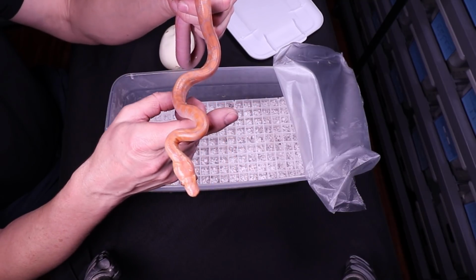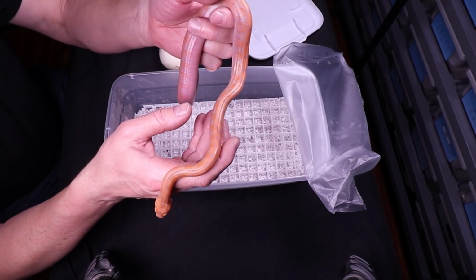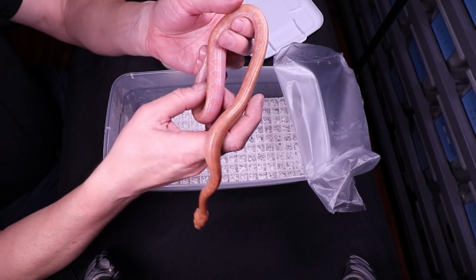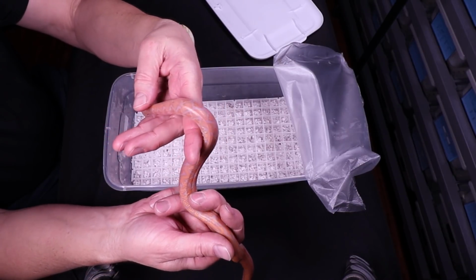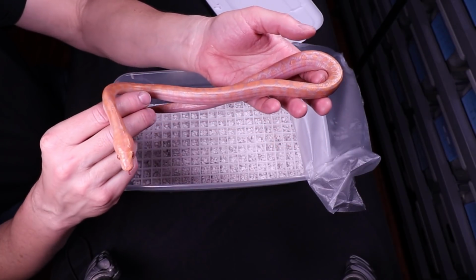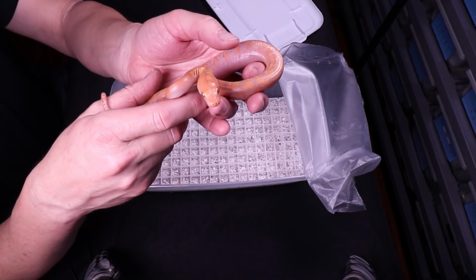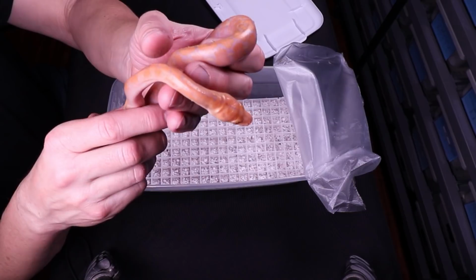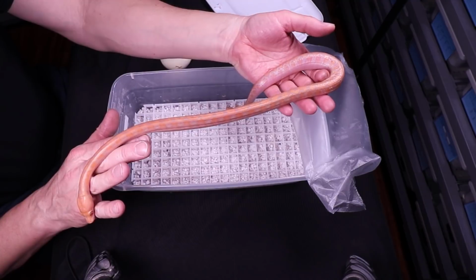All right, guy. It looks like he's almost starting to go through a shed maybe, which is kind of interesting. I can't tell on his tail if this is like some paradox thing. No, it's just kind of pretty interesting. Look at his eyes, kind of interesting eyes. Like orange eyes, an orange snake with orange eyes. That's pretty awesome. Super long.